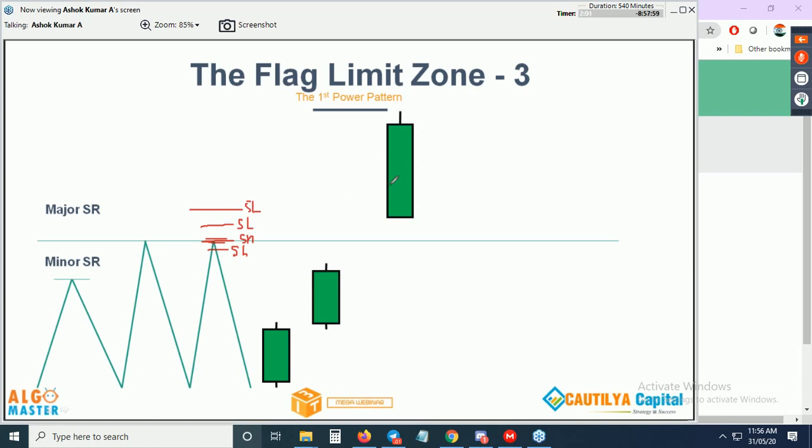Now, what happens when there is a gap up? They're all confused. His order is triggered, stop loss also triggered. How many times it happened to you? You put a limit order with a stop loss. Your entry is also triggered. By the time you realize, your stop loss is also triggered. So what happens? It creates severe panic among the selling community.